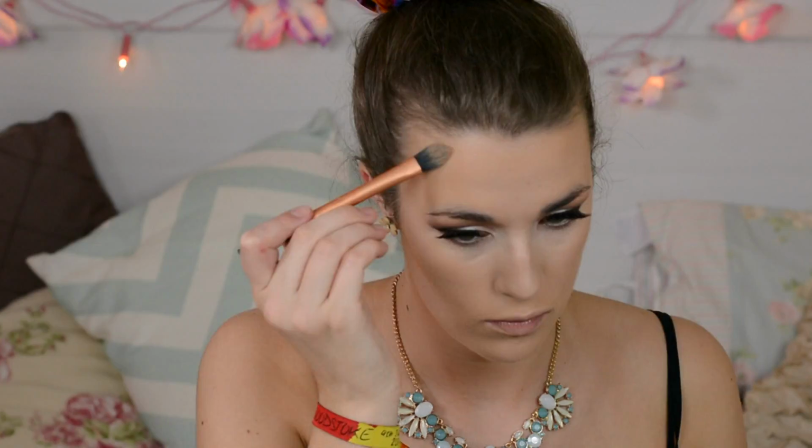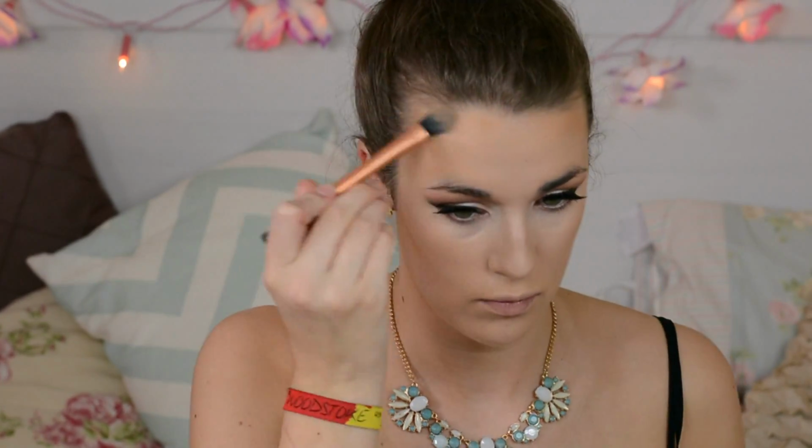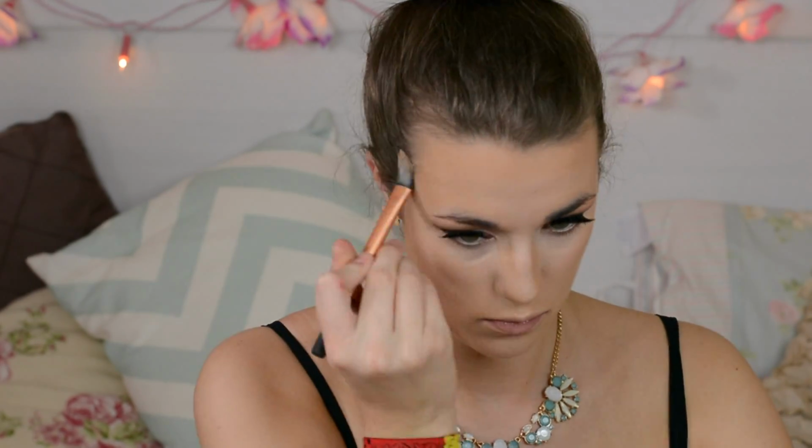So once we have blended all of that in, we are going in with our cream bronzer and applying this with a foundation brush, and just applying this to all the areas that we want to do a bit of contouring on. And a cream base is really just going to help the makeup last a lot longer, so that's why we're using it. And just applying this on my temples, down the sides of my nose, underneath my jawline. And then once we have applied that and blended all of that in, we can go in with our powder bronzer and set that all in place.